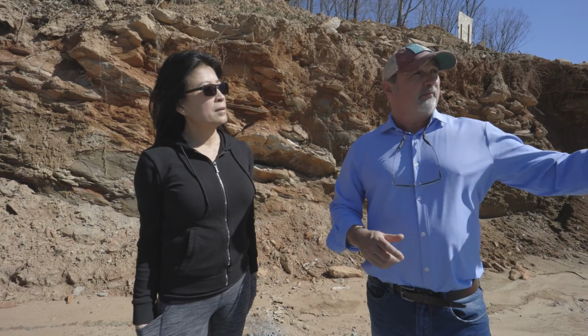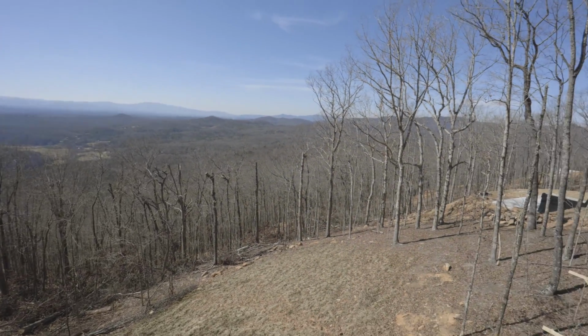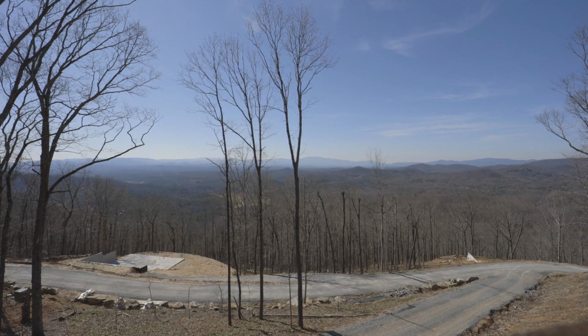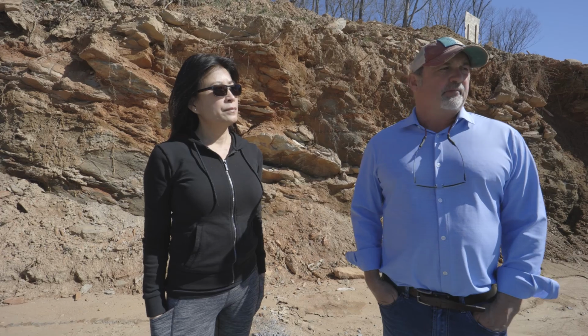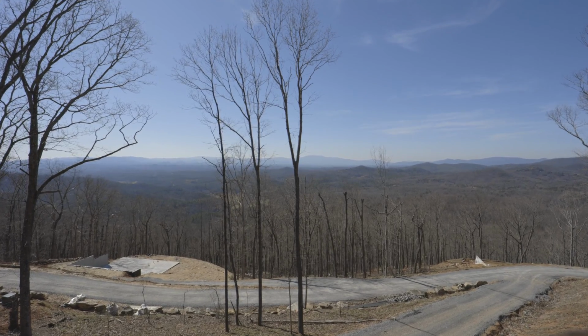So, and once again, elevation is 2640, something like that. So we still have the good views. Asking price on this house 135, something like that. Keith, look at this view. This is like, I can't even describe it.